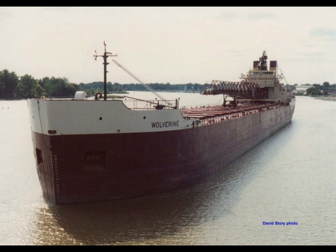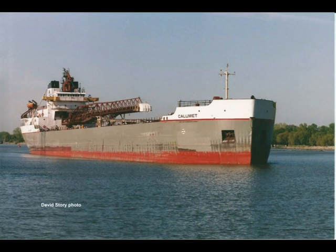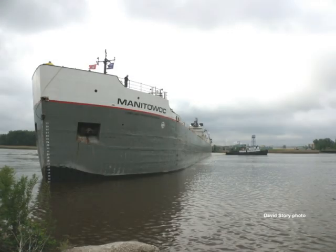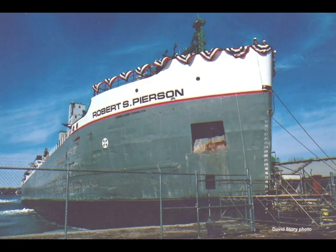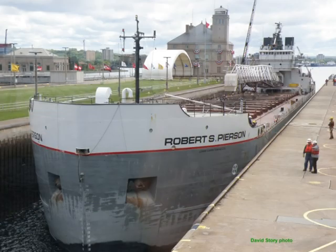Rand Logistics, the parent company of the Lakes Transportation, Lower Lakes Towing, and Grand River Navigation Companies, purchased the three River Class Lakeboats on February 13, 2008. They renamed the David Z. the Calumet, and the Earl W. was renamed the Manitowoc. Both vessels currently sail under those names as of the making of this video in 2022. Wolverine was renamed Robert S. Pearson by those same owners and was flagged under their Canadian division.